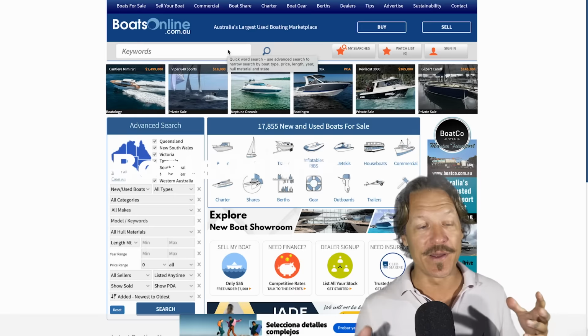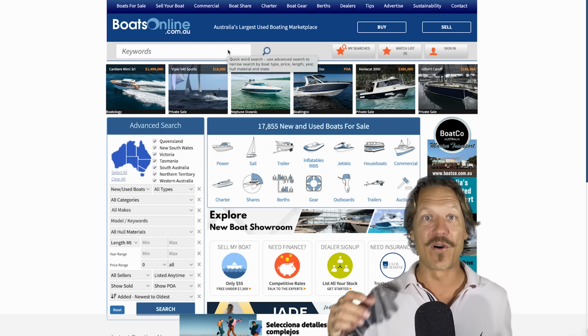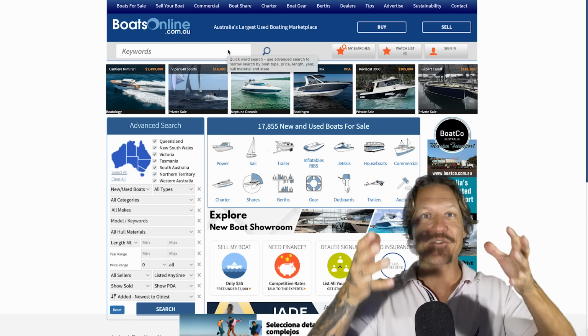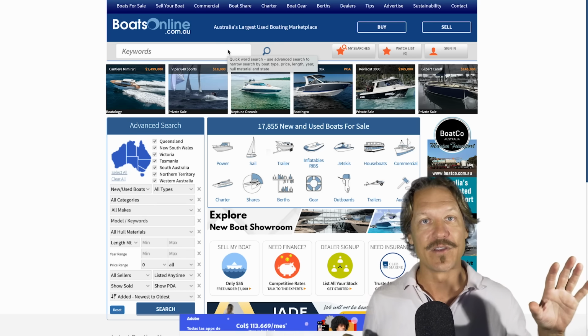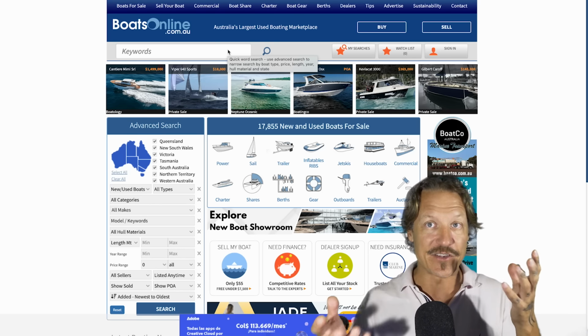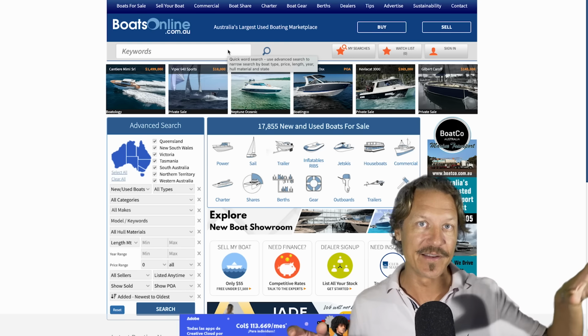Okay, second to last one is boatsonline.com.au. If you are adventurous or if you are Australian, this is a great site to find good deals on boats. A lot of these boats are not on YachtWorld, and because of the exchange rate, you can find killer deals on boats on this site, but you got to be willing to go to Australia to get them.